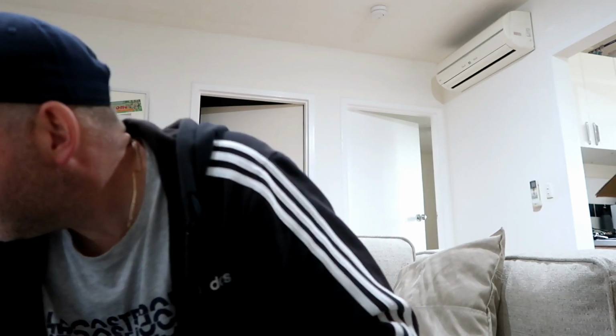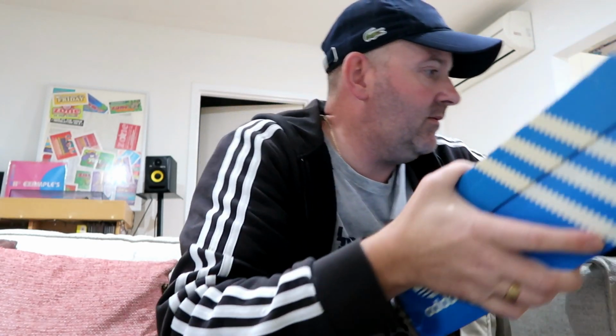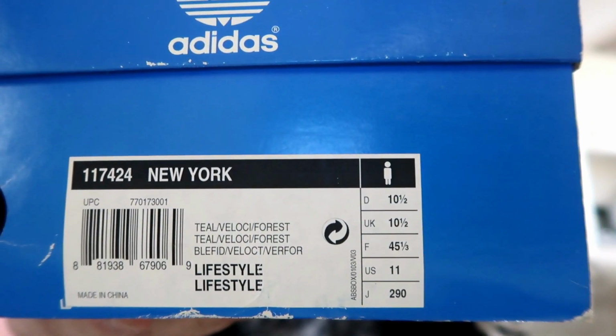New York, 10-5. It's quite hard to get hold of these sizes. All right, New York again. I didn't know these were coming. UK 10-5 again. Once again, brand new with tags.